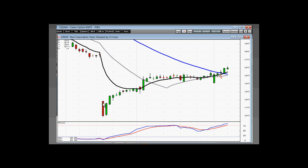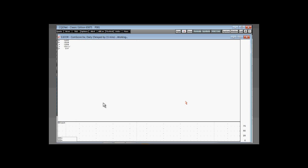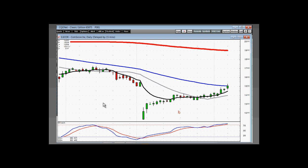After the belt hold, it still kept up above the T-line, but there could be a breakout here pretty soon. And the same goes for SCOR. Bah humbug. SCOR. Another one that's just now doing that slow rounding curve, closed right on the 50.